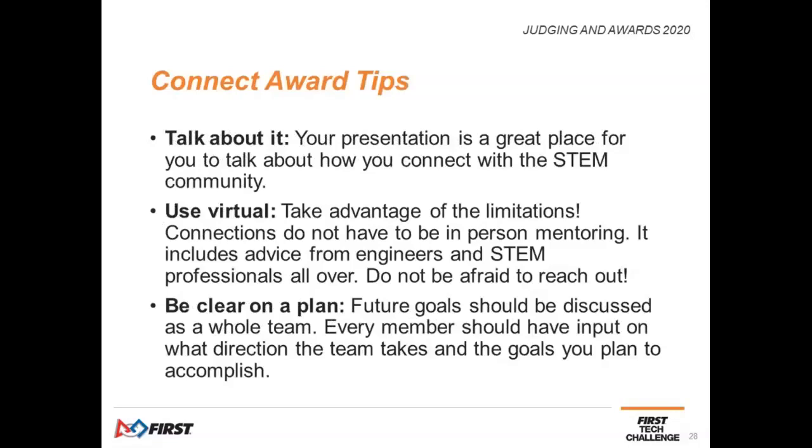Now, using virtual is, think about it as taking advantage of your limitations. Connections do not have to be in-person mentoring, especially this year. There's a bit more of a focus on online connection. So this is advice from engineers and STEM professionals all over. This could be a virtual tour of a company. This could be a different kind of connection than what you may normally expect.